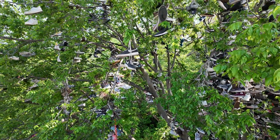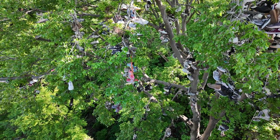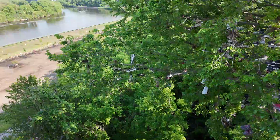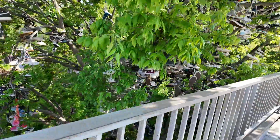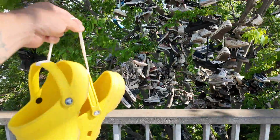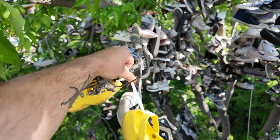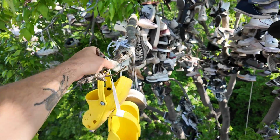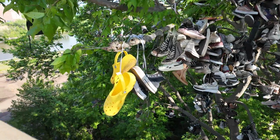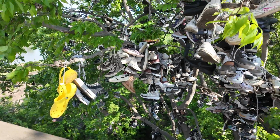But I think it is time. I think it is time to add the shoes to the shoe tree. You can see some people may have tossed the shoes to that branch. I'm not that confident in my tossing abilities, so I think I'm just gonna gently place my yellow Crocs here on the branch. Oh, don't want to drop them. There we go. There we go. There we go. There we go. And another journey ends. The journey of these Crocs has ended, and now they're in retirement with all these other wonderful souls.